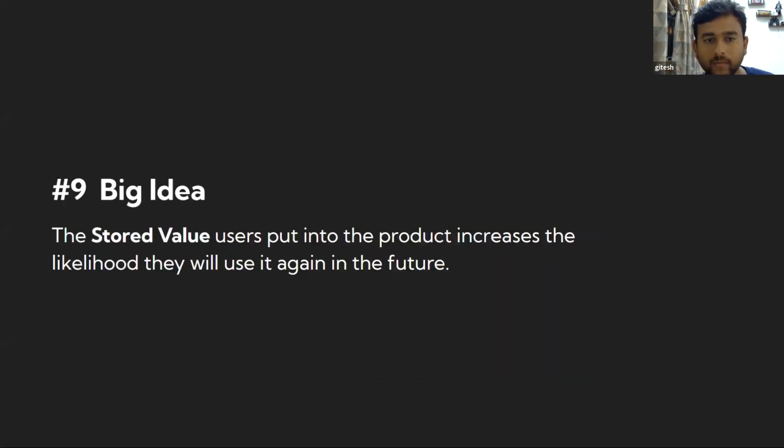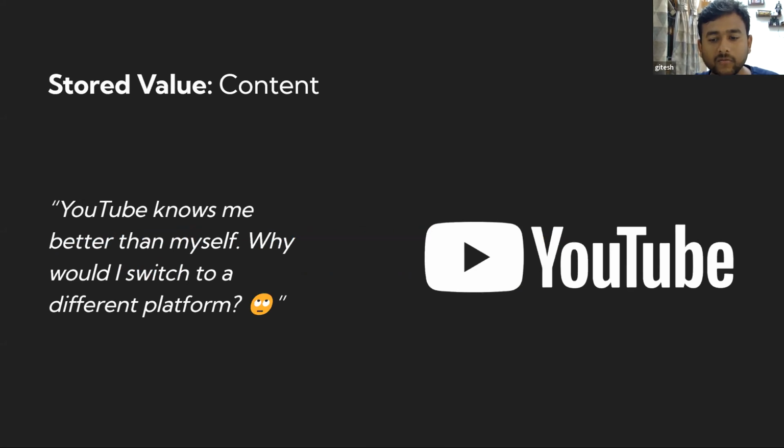So that also brings me to my next idea, which is idea number 9, the stored value. In the previous idea, we discussed efforts leading to users valuing the product more. Now, why would they value it? Because there is some kind of stored value. So the stored value users put in the product increases the likelihood they will use it again in the future. So according to this, there is some kind of stored value.